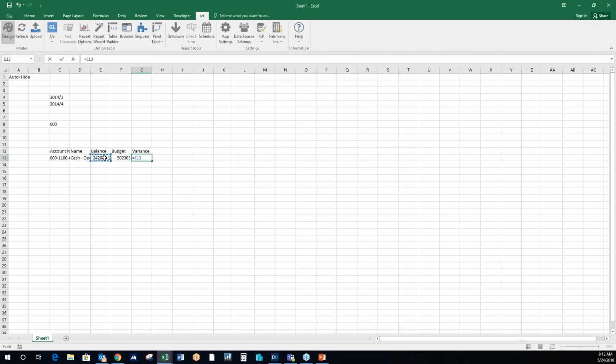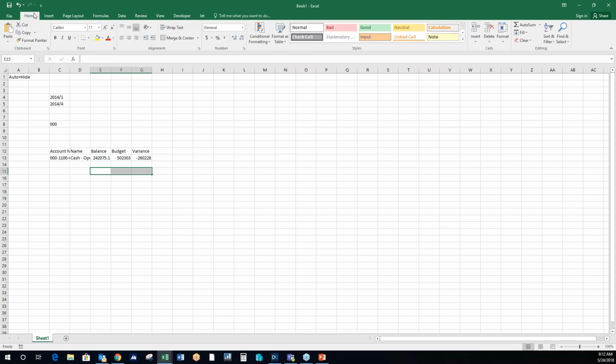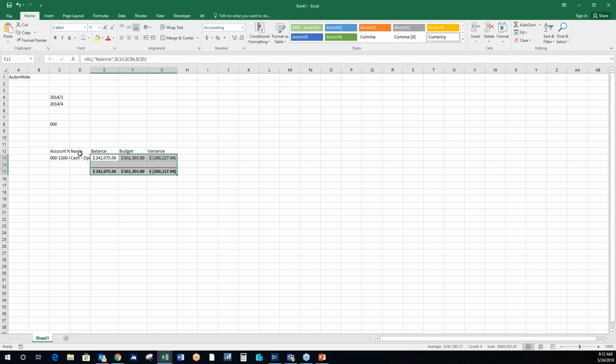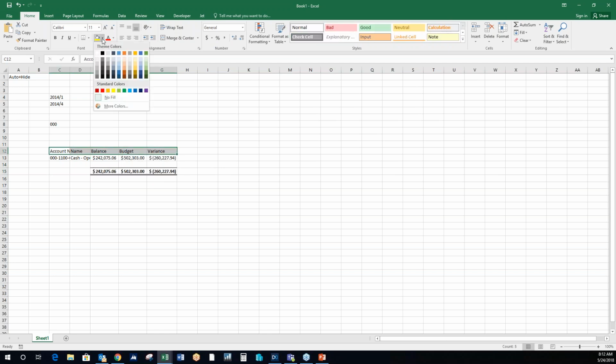Variance, pretty straightforward. We're really just subtracting a couple of numbers here. And then I'm going to use Excel to clean it up. We'll actually go ahead and do accounting terms for this too. And so I'm basically done writing this report.